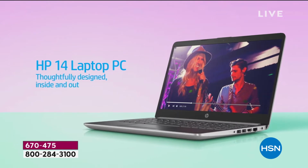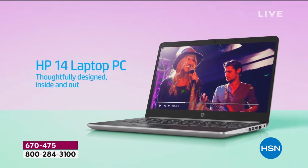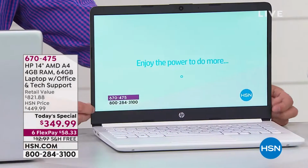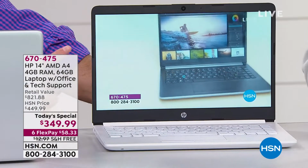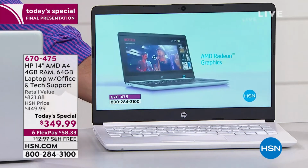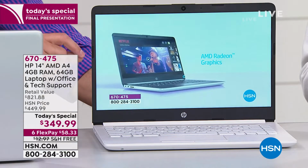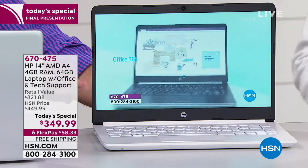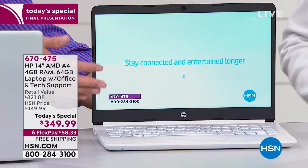It's a 14-inch. The reason we think that is something you might have noticed: it has this micro bezel across the top and across the sides. So the screen appears larger than it is, while at the same time being a little lighter and a little more compact than a 15.6-inch screen, so better to travel with.